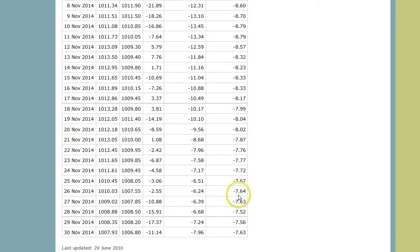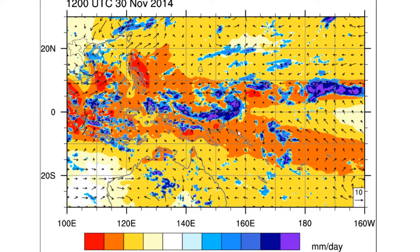So again, this is looking like a long-running active phase of the MJO or a weak El Nino, and they're both basically one and the same thing. This is good. These numbers suggest that the atmosphere is biased towards storm development, which is exactly what we want to see. Next, we take a look at surface level wind anomalies.